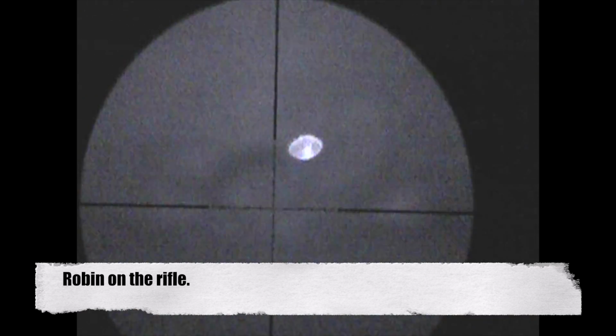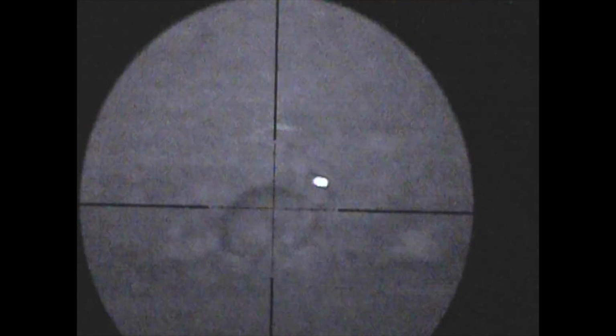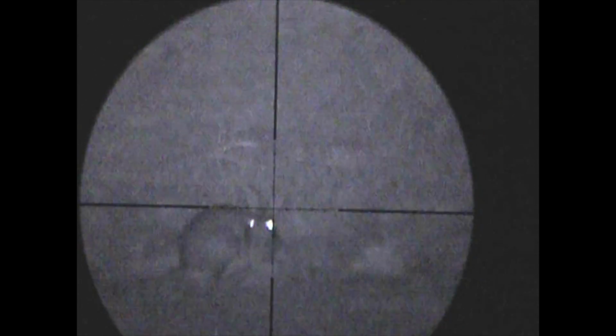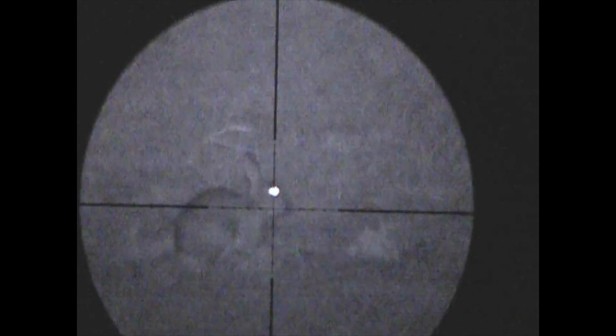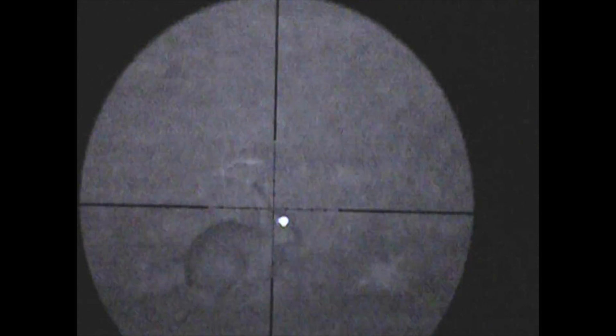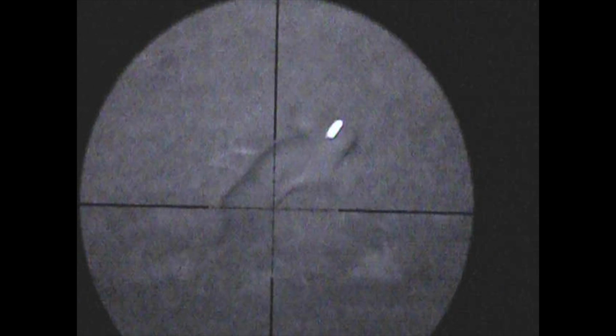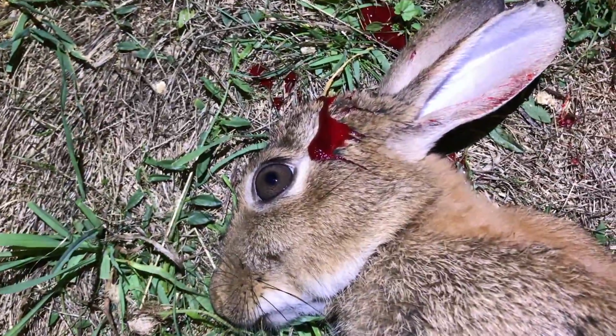Now, unlike Mark, I had sighted my rifle in for rats previously, so I had to actually aim on the first mill dot down at the distance that this rabbit was. I don't have a rangefinder, so I guessed that it was at around 40-ish yards, so I simply held on the first mill dot and it sent home an almost perfect brain box shot, as you'll see in a second. What a shot.